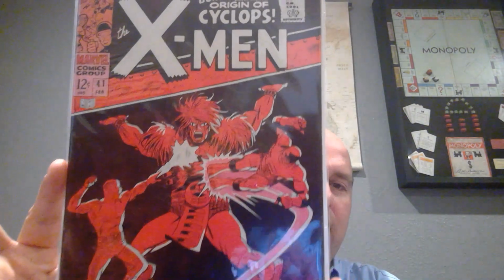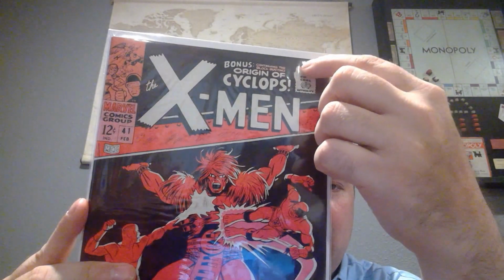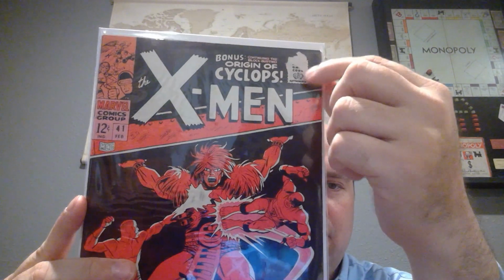X-Men, in these next few issues, they went through the origins and stuff, and so this is the origin of Cyclops, as well as Now Strikes the Subhuman. X-Men 41. I was kind of disappointed in this. I bought this off eBay, and I didn't notice the tear, like a tape pull or something up here, because it kind of blended in with the Comic Code Authority up there.